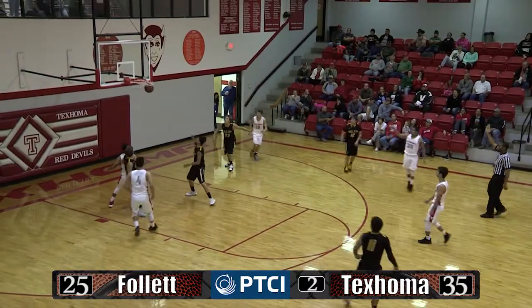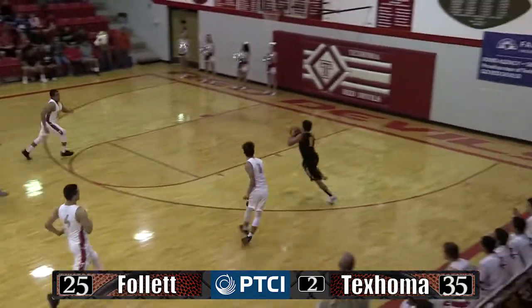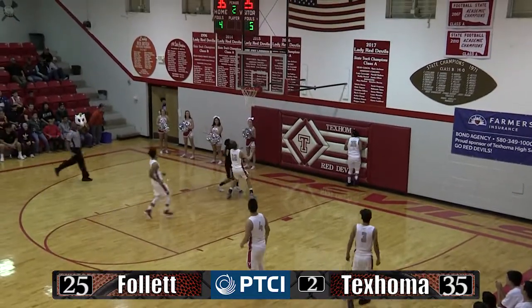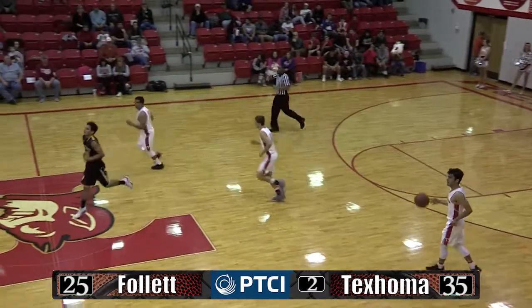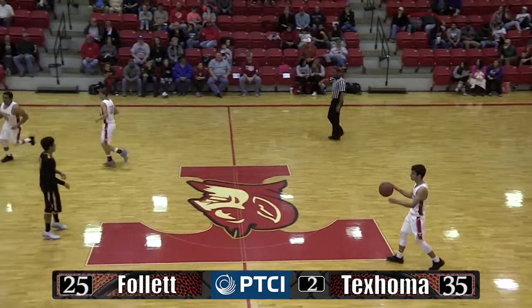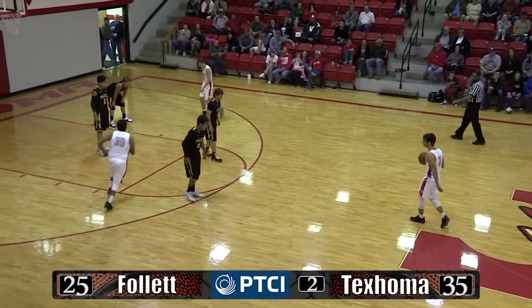Damian Martinez for three. It's good! Number seven for the Red Devils. Shot at the other end, missed the layup. Mitchell with the rebound. 35-25. Red Devils with their largest lead of the game. 20 seconds left to play.